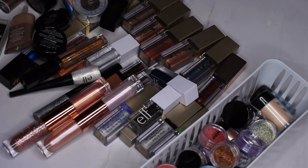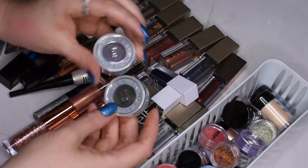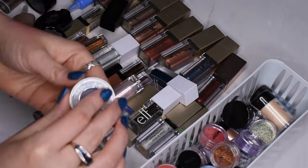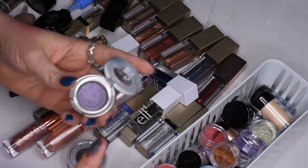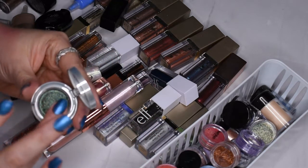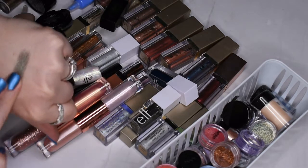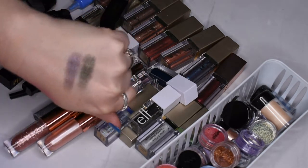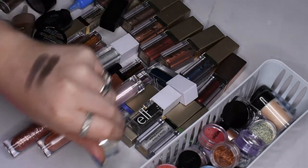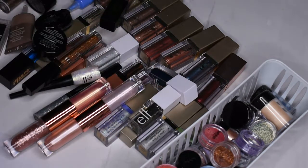I have a couple single shadows here from Urban Decay. I have Aether and Zodiac. Let me swatch these out here. So that's what these look like. I think I have better in my collection in other formulas, so I'm going to go ahead and let these two go.